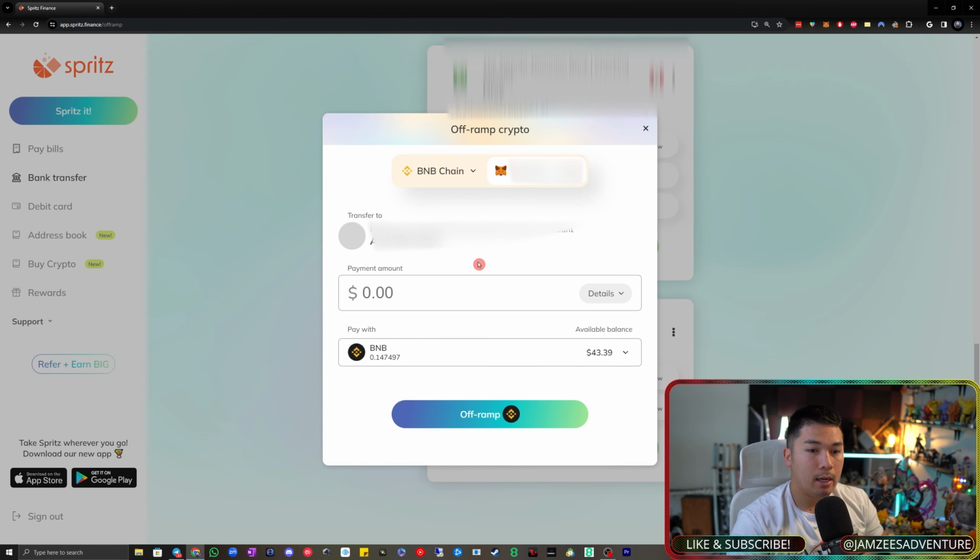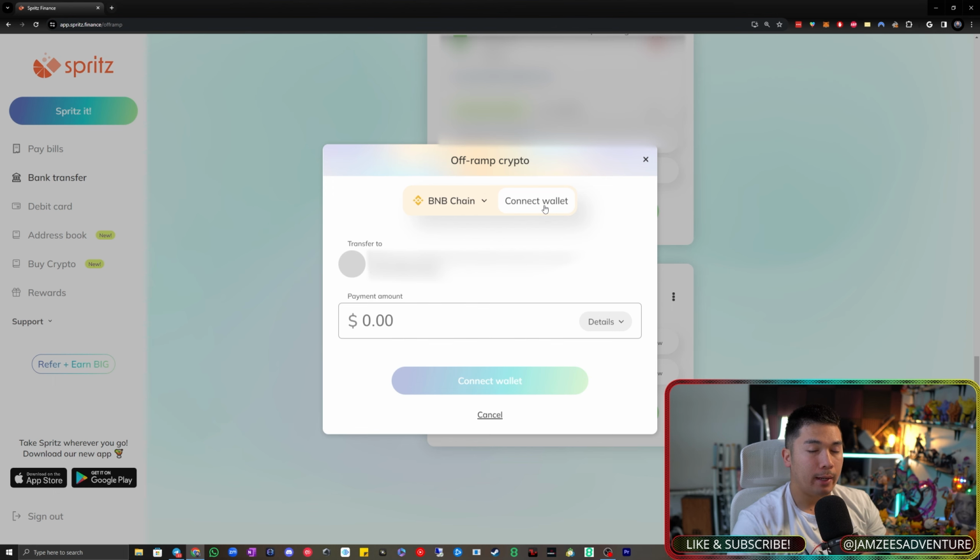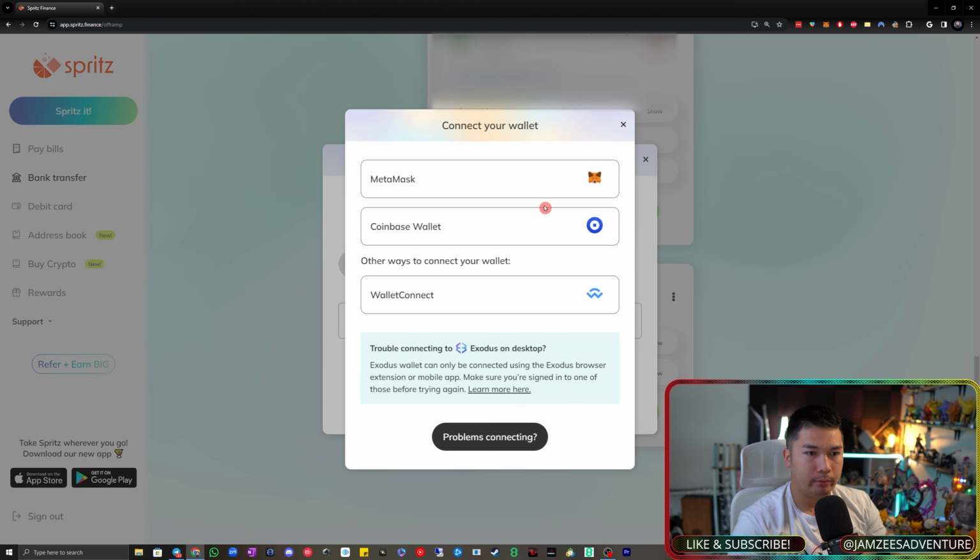And now to show you guys an example here, if I were to off ramp, I already have my wallet connected, but let me disconnect it and just show you what that looks like. If I haven't yet connected my wallet, I would click connect wallet. I use MetaMask, and this is just a quick way for me to get connected. If you have Coinbase wallet, or any other wallet, then just choose WalletConnect and follow the instructions through your wallet.